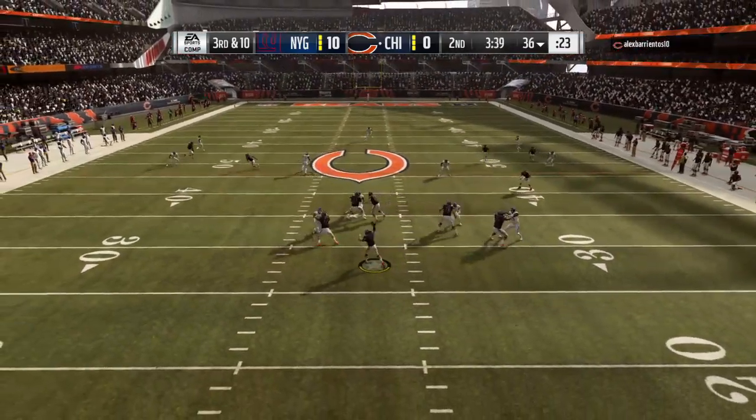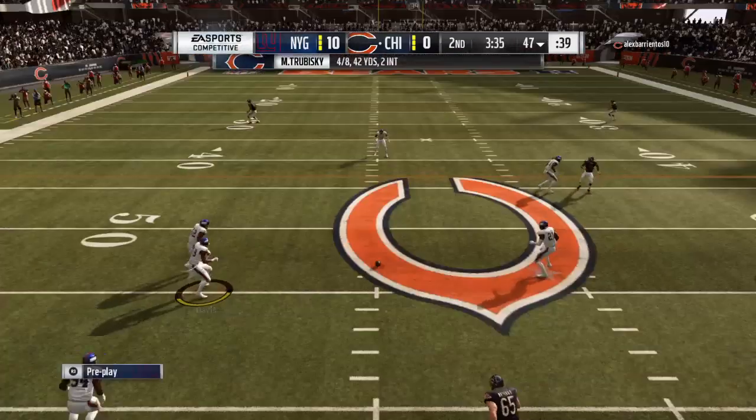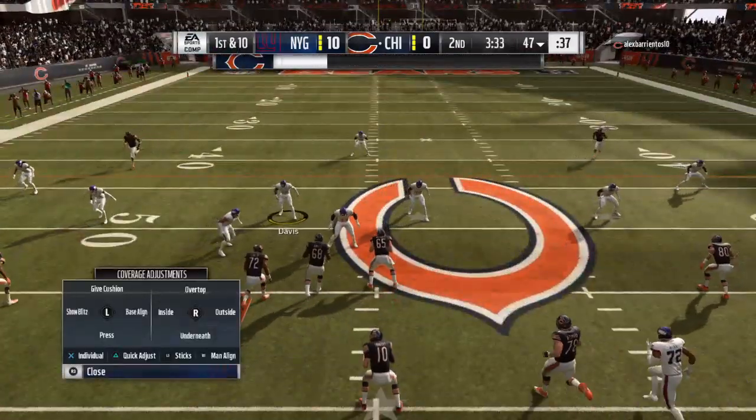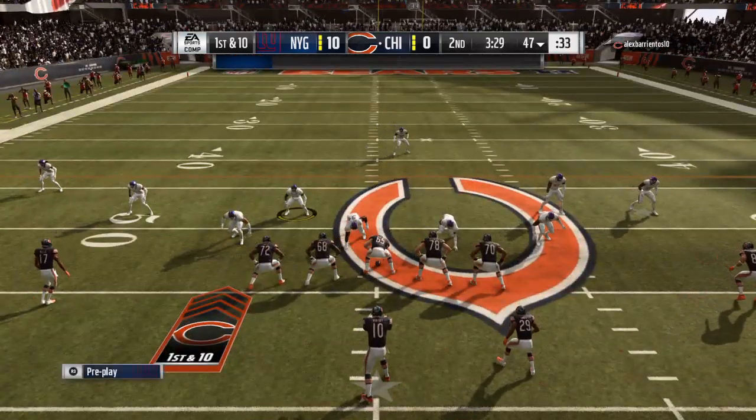On third down, Trubisky. And he's got Miller. And he slips up past the 45 before being tackled. His first catch of the game, good for 11 and a first down.